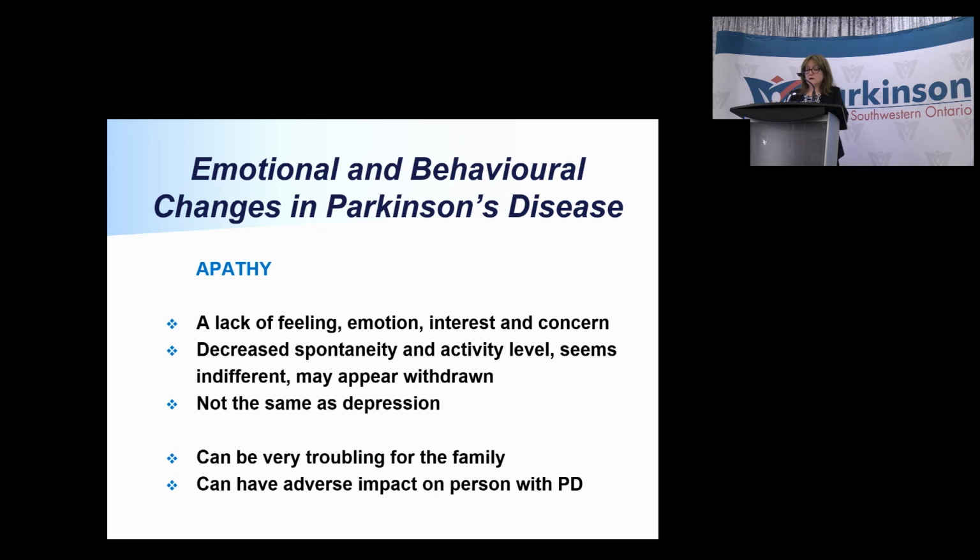Another quite common emotional symptom is apathy. This is different from depression. Apathy can be defined as a lack of feeling, emotion, interest, and concern. So an apathetic individual doesn't act spontaneously very much, or they don't initiate a lot of activity. They may seem very indifferent to things around them. The person might appear withdrawn or aloof. They might seem uninterested in previously enjoyed hobbies or activities.